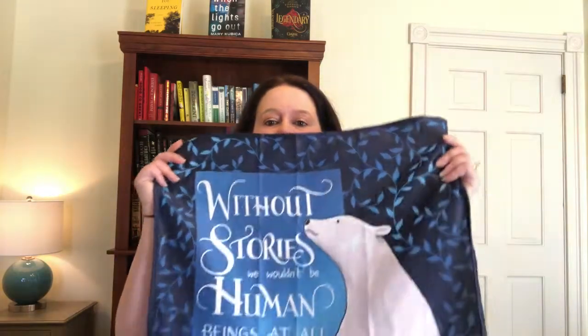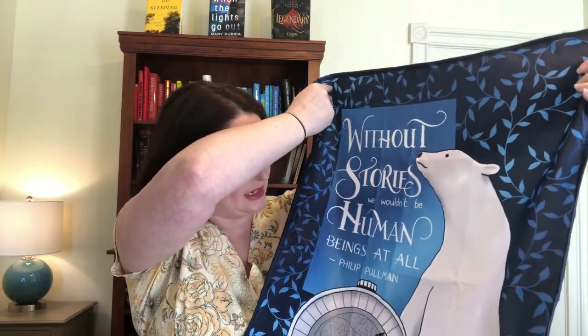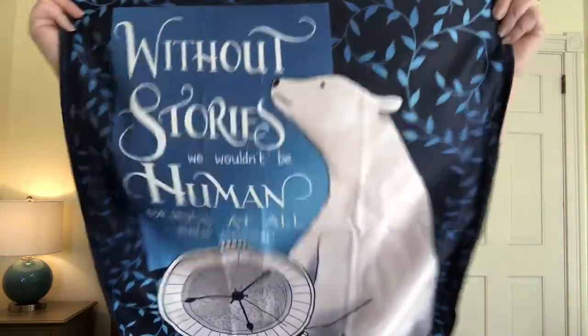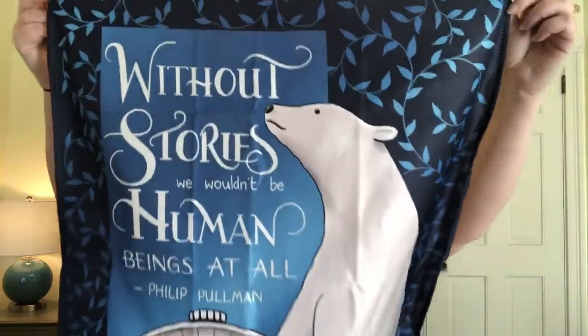Especially since I'm trying to turn our guest room into a book nook, so I'm looking for more decorations. Let's see if I can get this on here, but it says, without stories, we wouldn't be human beings at all. I forget the name of the book this comes from, but I know what book it is. It's the one that has compass in the name. But I'm definitely going to hang this up very soon. I think that's really pretty. I love quotes. In fact, if you come around my house, I have more quotes than actual art. I love words so much.